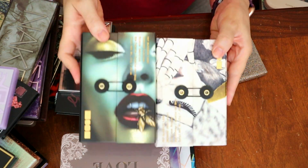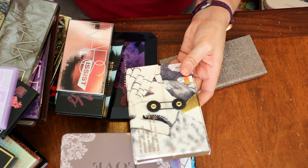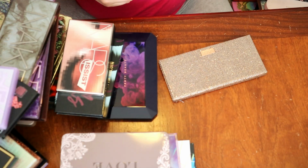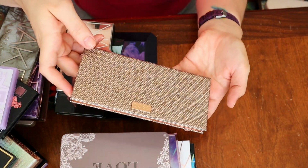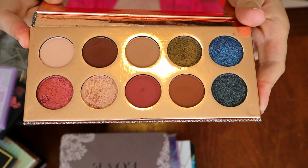All right, we have two little 6 pans from Pat McGrath. We have the Bronze Ambition and we have the Platinum Bronze. I really enjoy both of these. We are going to keep them. We're also going to keep the Dose of Colors Katie and Desi Collab the Friendcation palette. This is such a well done palette. It really is. Very, very pretty.